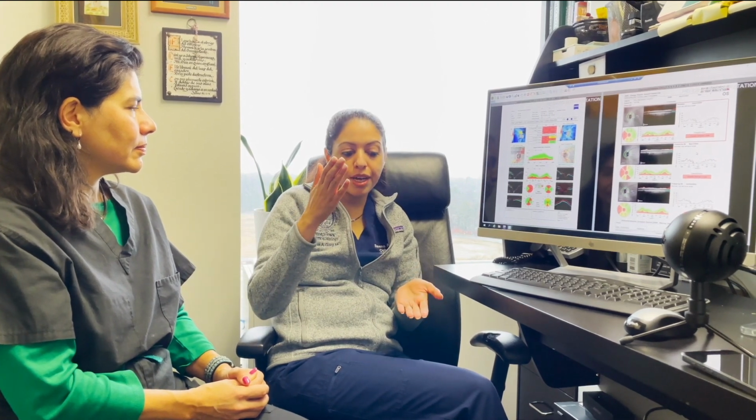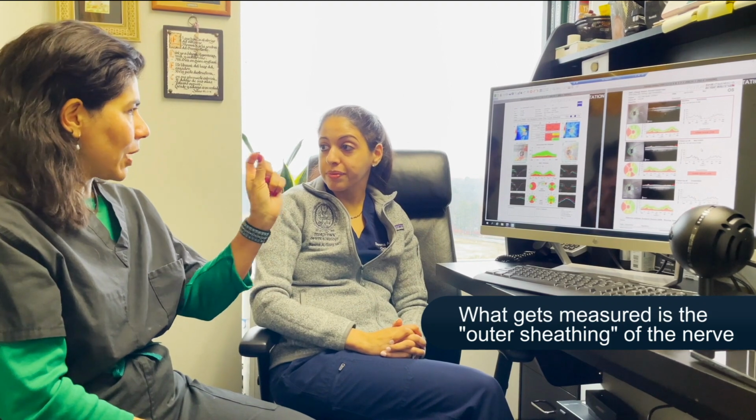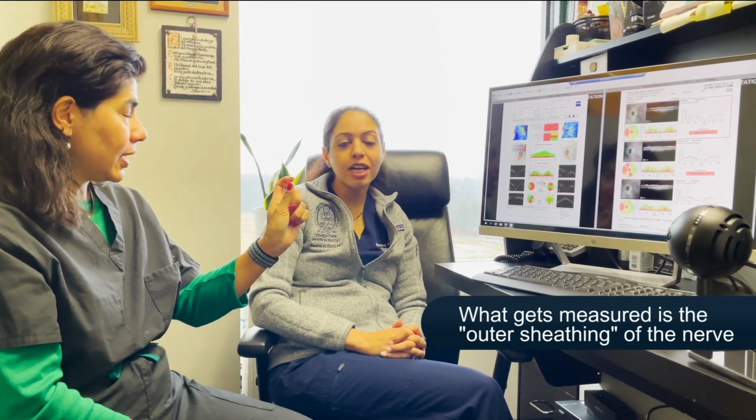You have that in the optic nerve. And then if you look deep into the optic nerve, you'll see millions and millions of tiny little nerve fibers that are coursing from the brain into the eye. And what we're measuring is that outer sheathing, that black covering of the cord. It's about 1,500 microns. And so that's similar to the pin of a needle? Yeah, the tip of the needle, so it's super tiny.